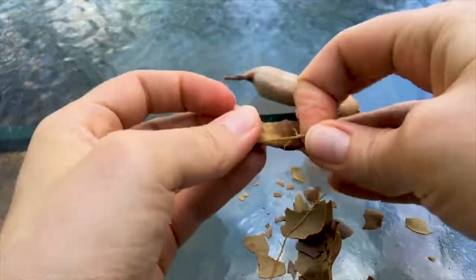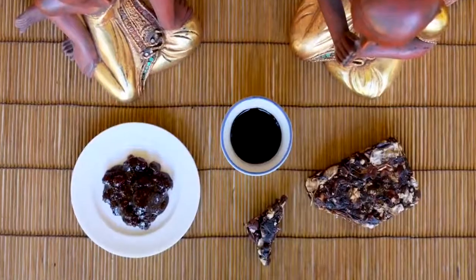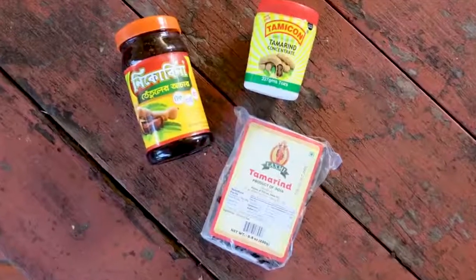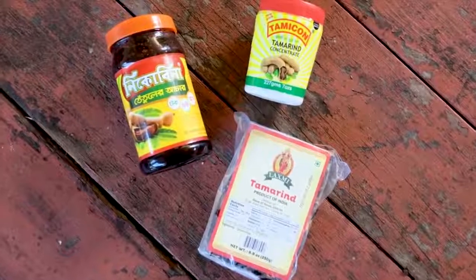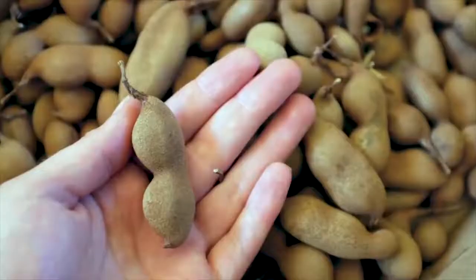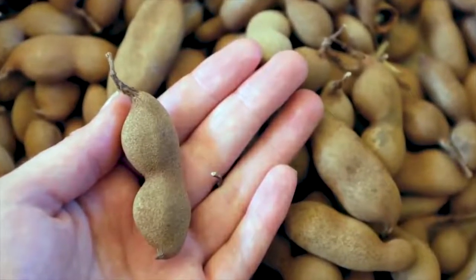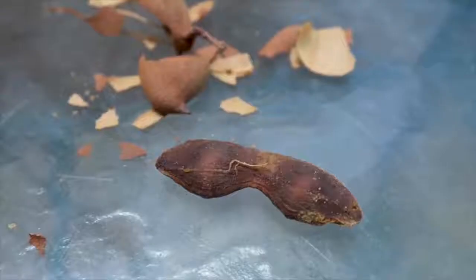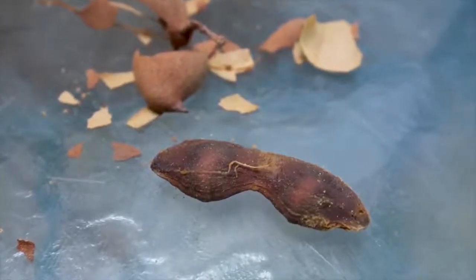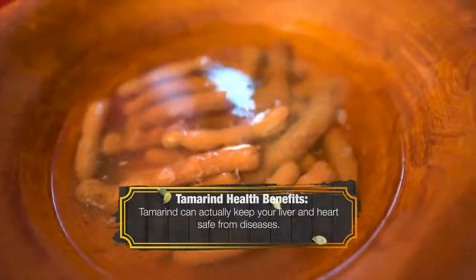Known for its sweet and tangy taste, tamarind is used all over the world to make chutneys, stews, sauces, and even desserts. But apart from giving your food a burst of flavor, tamarind comes with a lot of health benefits as well. The health benefits of tamarind are often not spoken about, but this sour fruit can actually keep your liver and heart safe from diseases.